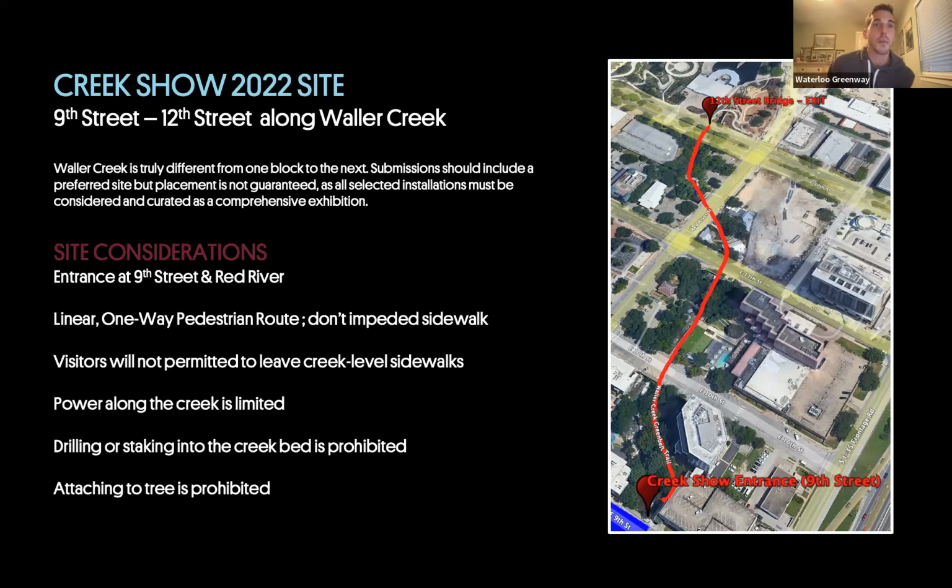Donald, I'm going to ask you a quick question. I understand that it's primarily along Waller Creek. Let me just confirm what you said. Is there an opportunity to do an installation where the amphitheater is, where Waterloo Park is? There is not this year. For the sake of the call for ideas, it will be limited to the creek. Okay.